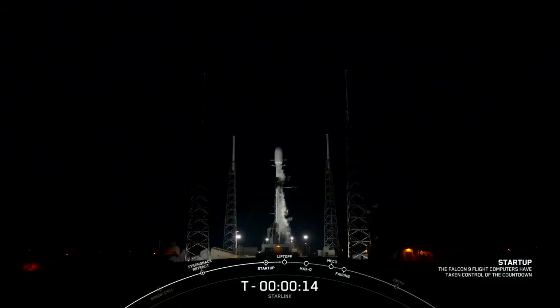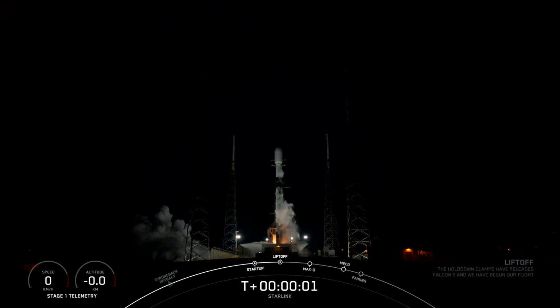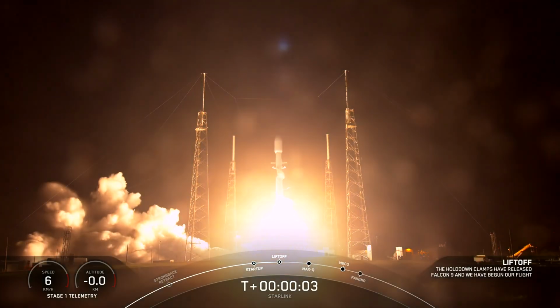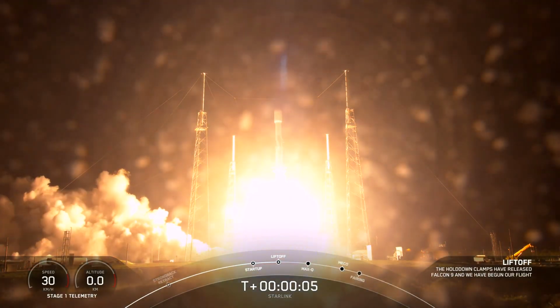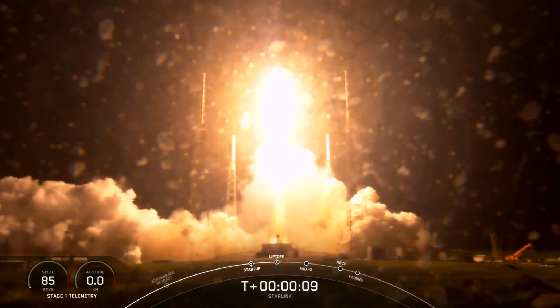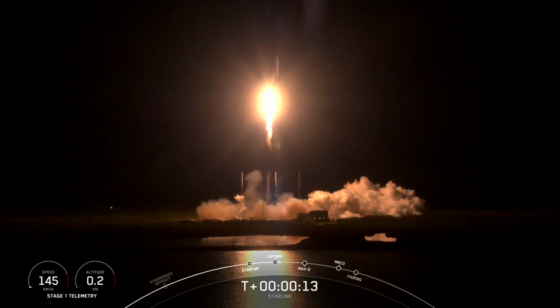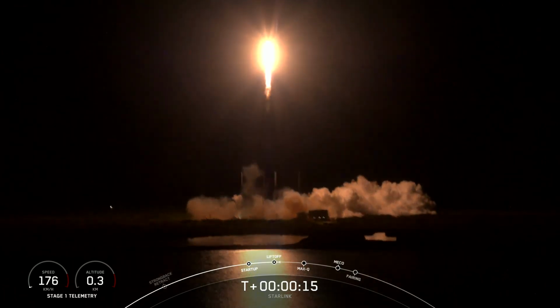15 seconds and counting. T-minus 5, 4, 3, 2, 1, ignition, liftoff. Vehicles pitching downrange. M1D chamber pressures are nominal.